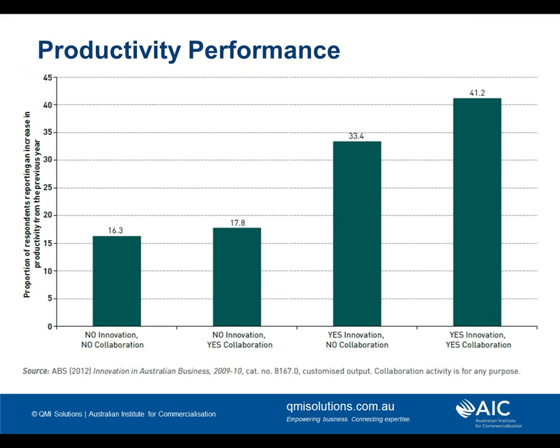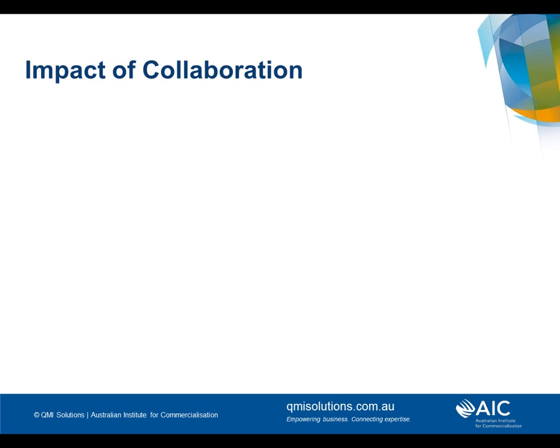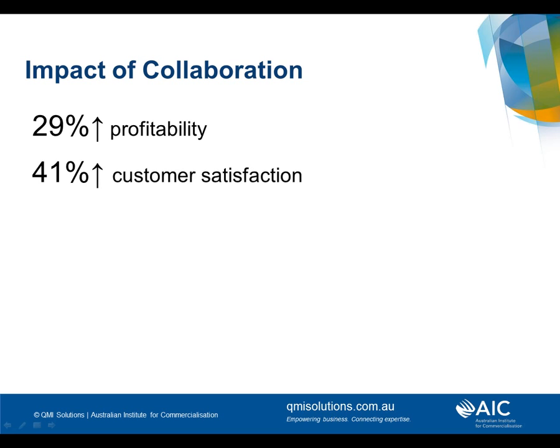And here's some ABS data from Australia showing that businesses that innovate and collaborate are far more productive in terms of their productivity performance than organisations that don't innovate or collaborate, or only do one of these. So here's another set of data. And these figures vary; I've seen various forms of that. But all the figures indicate that there's a productivity and profitability uplift.